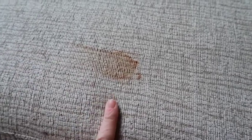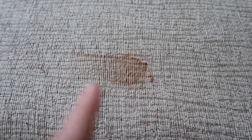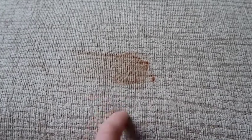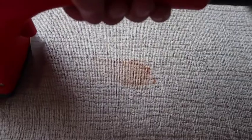White sofas really are not a good idea with kids. This is a chocolate stain. One of the kids was having a snack and melted some chocolate, as they do. Usually we flip this cushion over so you can't see it, but we're going to give the spot cleaner a go and see if we can get it off.